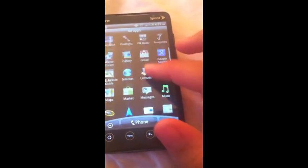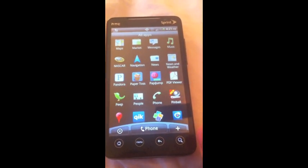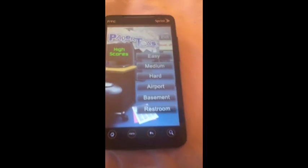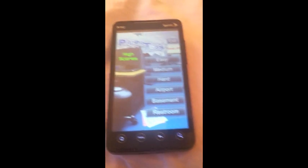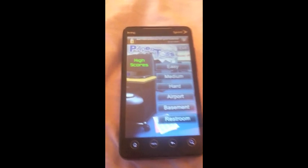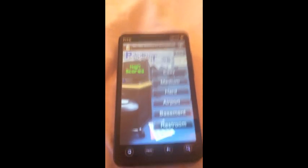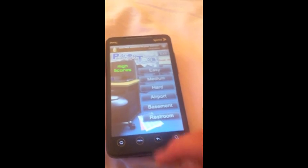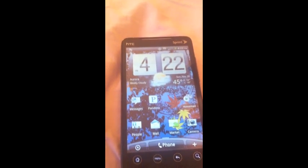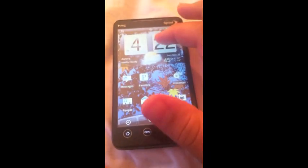We will do one that I downloaded from the App Store, and it loads up fairly fast because of the fact that I think it's the processor, but it does load very, very fast, faster than an iPhone would load. But I feel like there's definitely some kinks in this phone that could make it not the best phone for you.